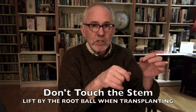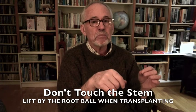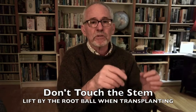You don't touch the stem. You don't lift by the stem. You don't even touch it. Stems of germinating plants are very tender.